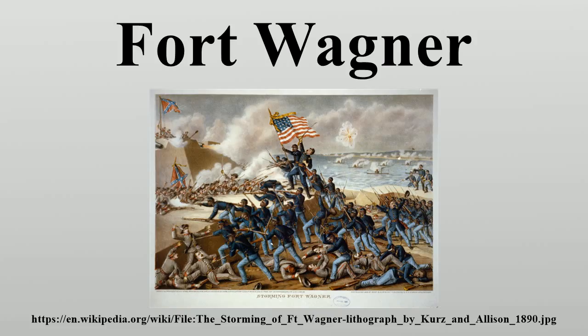That site is no longer visible. The land has eroded into Charleston Harbor, and the remains of Colonel Shaw and his men have been washed out to sea by Atlantic hurricanes.